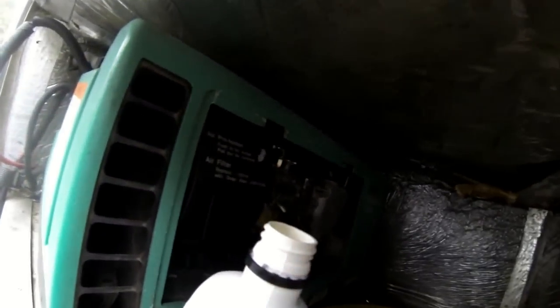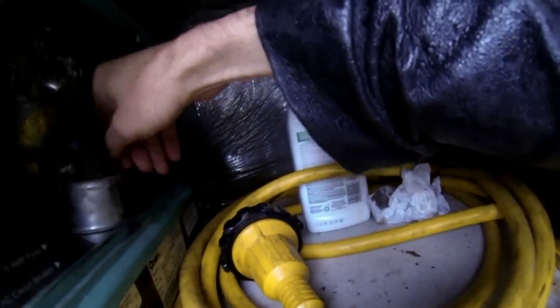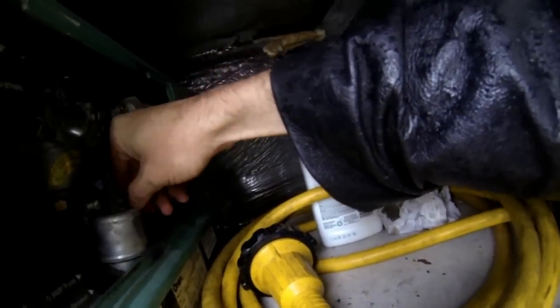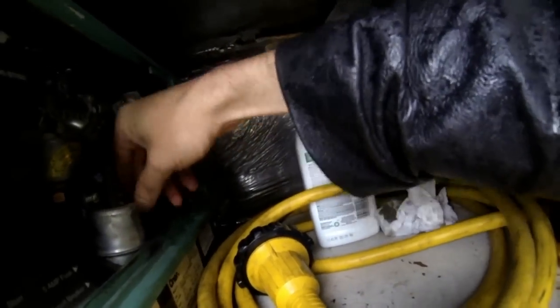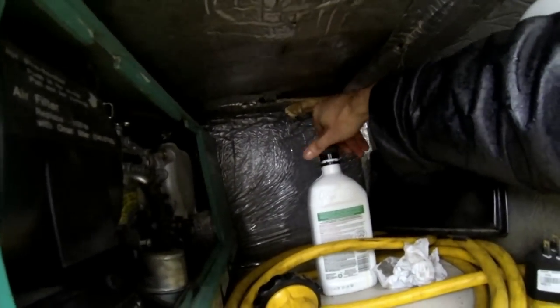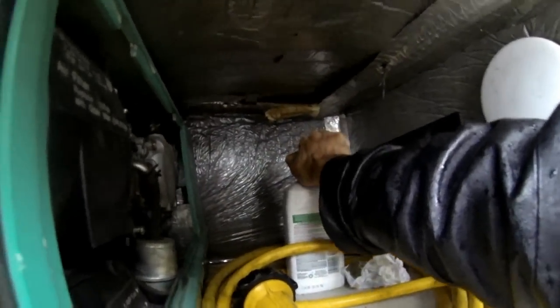Okay, you only need a tiny little bit. Okay, well, you know, turkey baster. Yeah, actually a turkey baster would have been better. Would have helped here, that's for sure. All right. So I've got it all topped up now. Should be good.